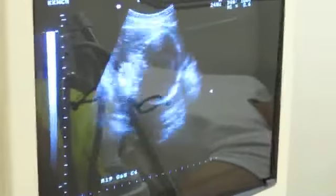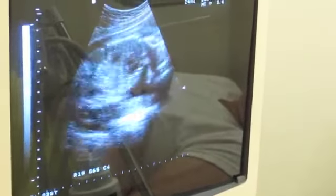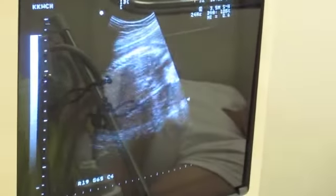Turned already. Yeah, you see the little round thing? This is the hip in the pelvis. Yeah, the heart is beating well. The spine, you can see. Okay, the legs are up there.